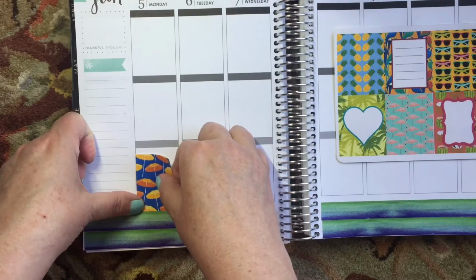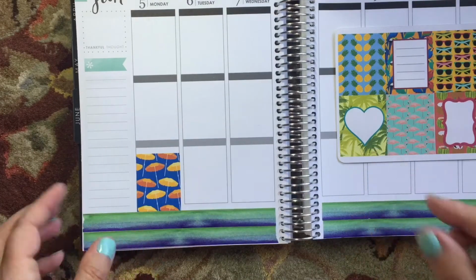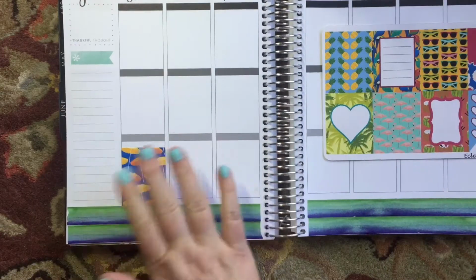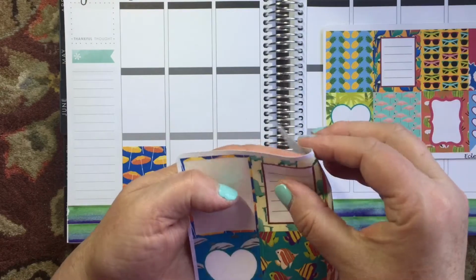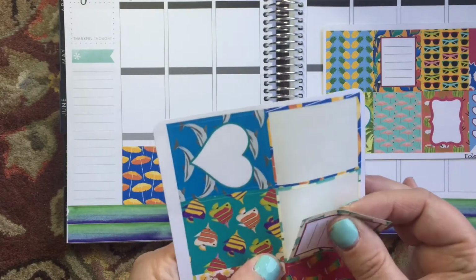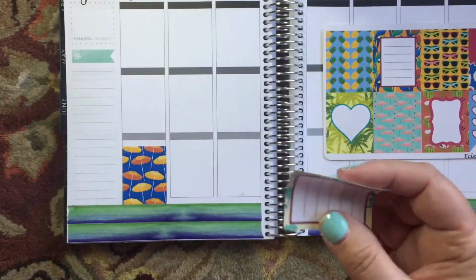And since I don't have headers, I may use the thin washi rolls as my headers to cut across there. Okay, there's the first one. I love this one. It has the Adirondack chairs on it. I think it is so cute. Uh-oh, this one's not totally cut. There we go.